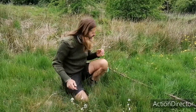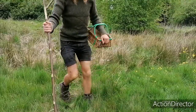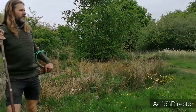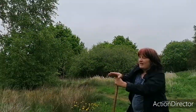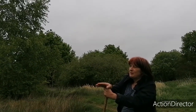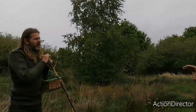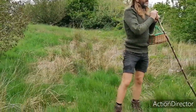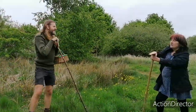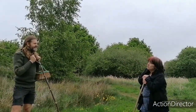So it's a nice little tale behind the name of that one. It's interesting what you were saying about the Latin names though, because I remember you mentioning it making it more universal. Especially when English isn't the first language, you might recognise the Latin names if you're familiar with foraging in a different country.